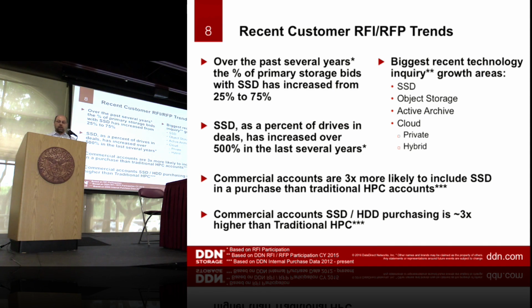So we're seeing a lot more of these primary storage bids wanting to be more hybrid. SSDs now, as a percent of drives in deals, we've seen that increase over 500% in the last several years also. A lot of this is the trend of the speed going up and the price coming down with the SSDs. And in commercial accounts, we're 3x more likely to include SSD in a purchase than traditional HPC accounts. We're still seeing it in both, but we're seeing it 3 times more in the commercial big data space.